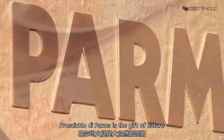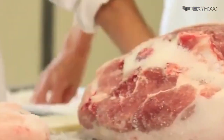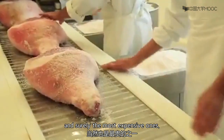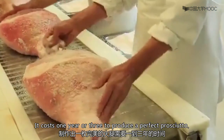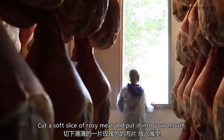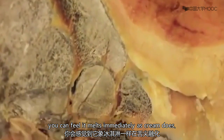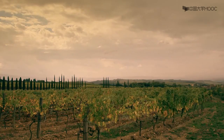Prosciutto di Parma is the gift of nature with its unique characteristics. It's the finest ham in the world and surely the most expensive one. It takes 1 year or 3 to produce a perfect prosciutto. Cut a soft slice of roast meat and put it into your mouth. You can feel it melts immediately as cream does.